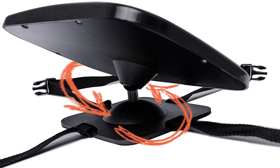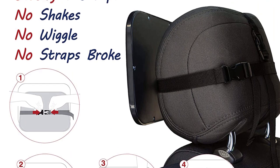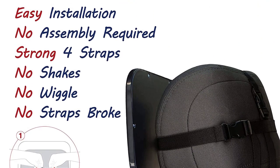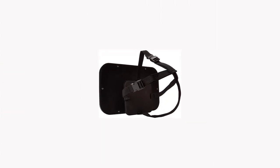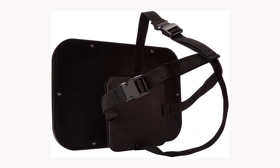100% lifetime moneyback guarantee. We love to serve our customers. If you are at any point unsatisfied with this excellent baby mirror, we will offer you a full refund. We make quality products and we give quality service to the people we care about.